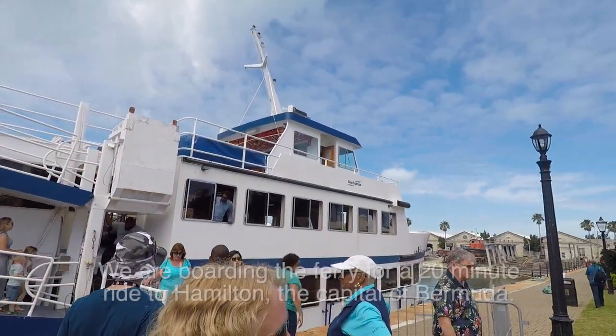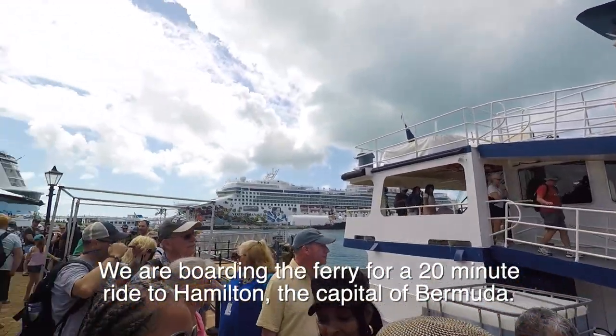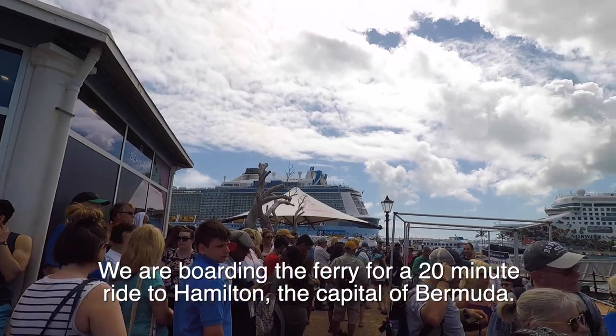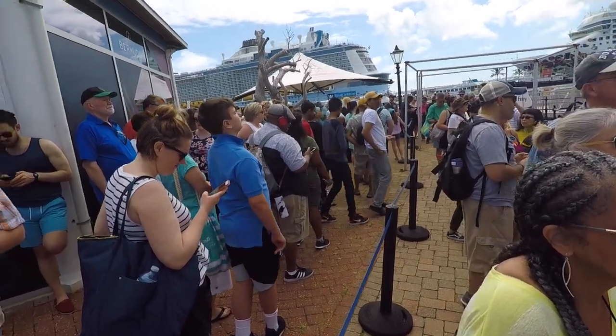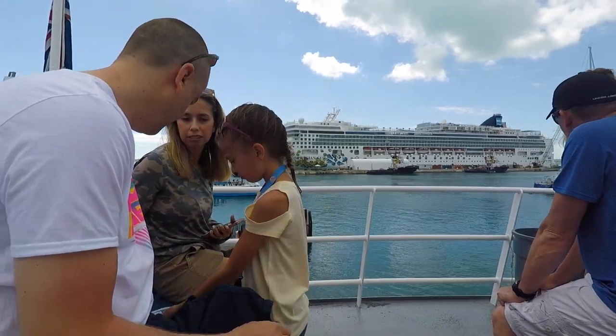So we're gonna climb on here. I think it's a 15-minute ride into Hamilton. Of course, there's the Norwegian Gem and Royal Caribbean's Anthem of the Seas and the line. And 5 minutes ago, there was only 50 people in line. Now there's several hundred. We're sitting here on the ferry boat. It's just taken off, headed for Hamilton. And we drive past the ship there.